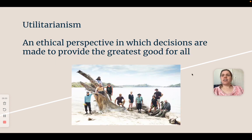Okay. Utilitarianism is an ethical perspective in which decisions are made to provide the greatest good for all. So utilitarianism would say, if people were stuck on an island, this is a little bit of a morbid example, the ethical decision would be to sacrifice the biggest guy, because it would benefit the most people. I think there's probably too much utility in that. Obviously you should not do that, or try not to get stuck on an island, or hunt and gather. I don't know. But utilitarianism is basically saying whatever is good for the most people is the right thing to do.